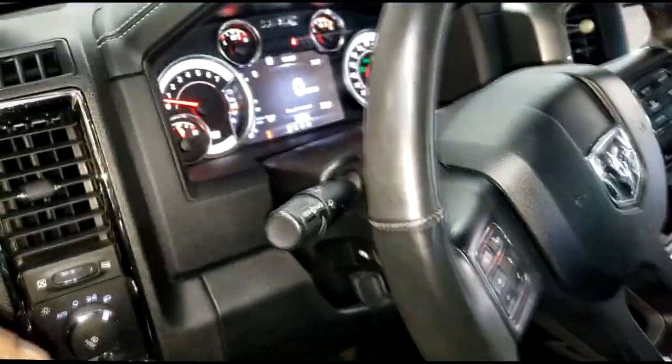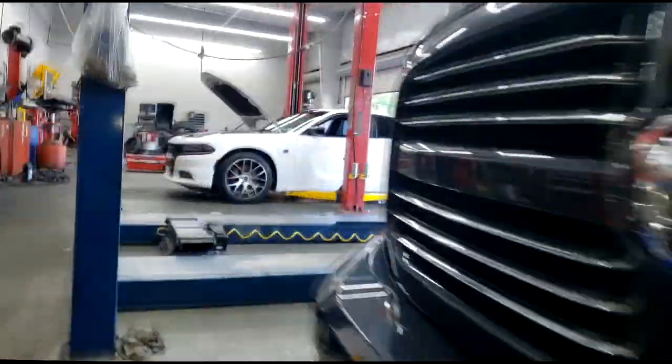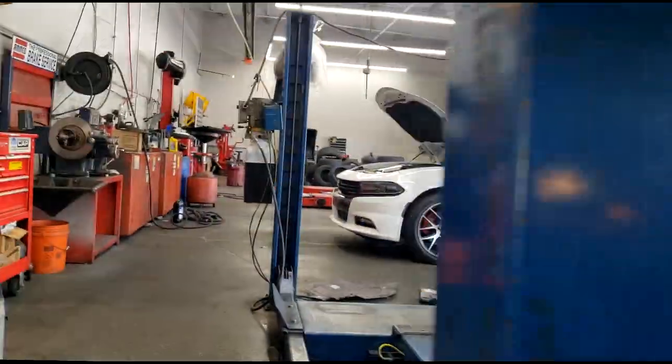Oh. Yes, guys. Oh, 98,000 miles. So, I don't know. I guess they're not going to keep these. In order for us to put it on sale, I don't know if we can sell it with these wheels on it or not. Let's go over here, guys, and look at this Charger.